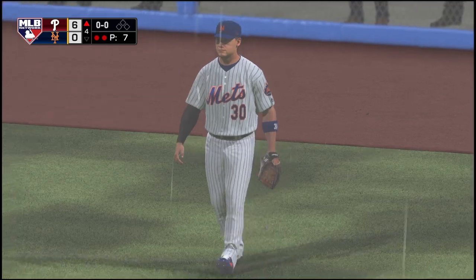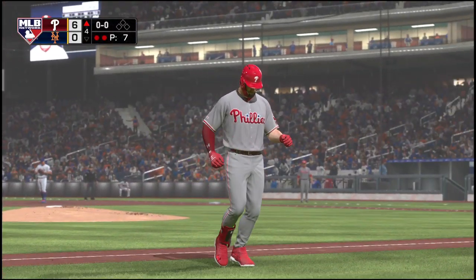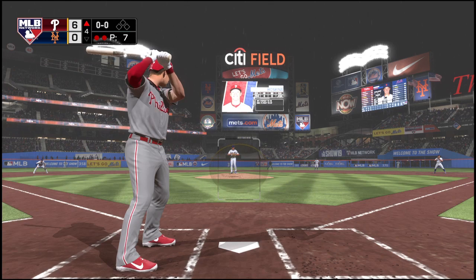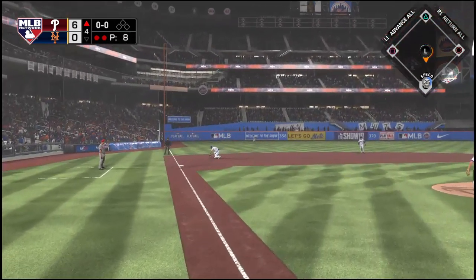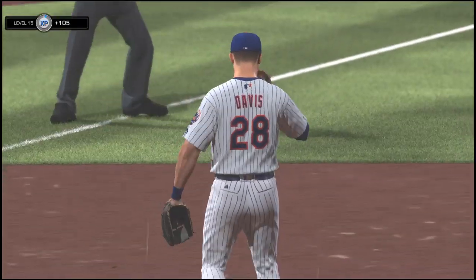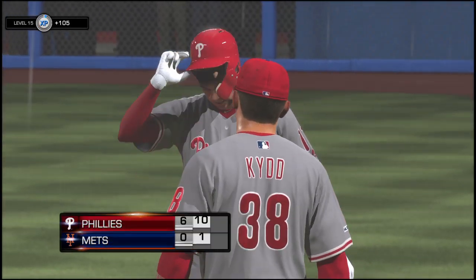Now batting, the first baseman, Rhys Hoskins. And now it'll be the cleanup spot for the Phillies. He's popped up in his first plate appearance and flied out last time around. To third. Throw on to first gets him, and the side is retired. Phillies down on just 4 pitches, but they're on top by a count of 6-0.